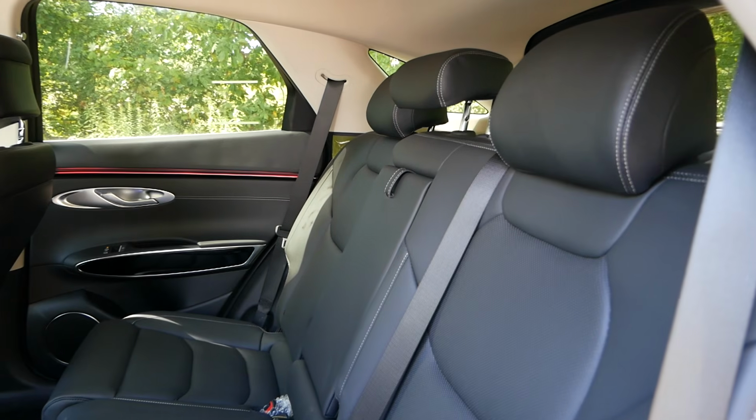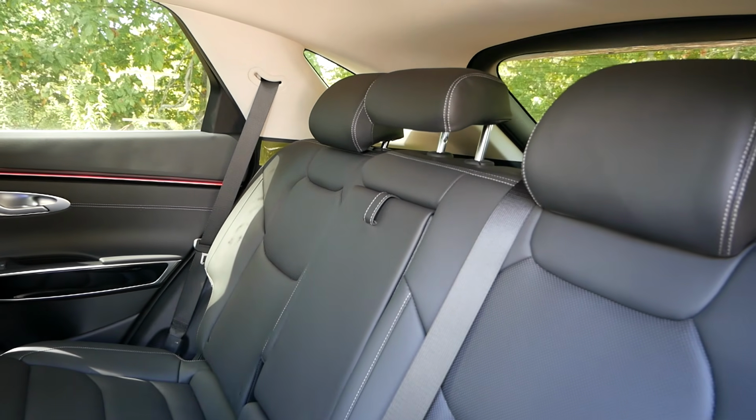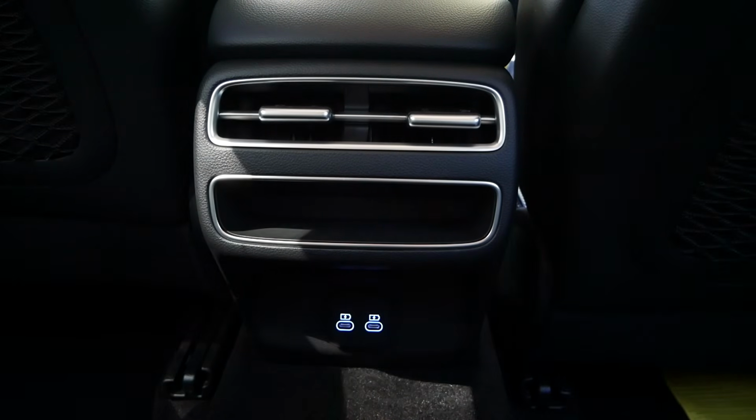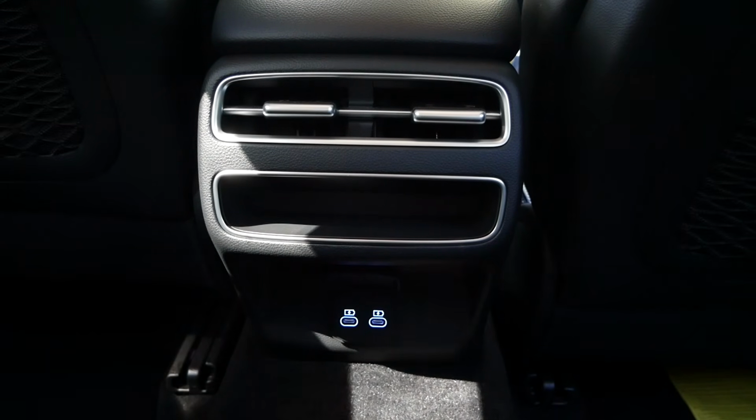Now, just like we saw up front, these seats are very supportive, and the bolstering is pretty good as well. Again, something that would be found in, say, a BMW X3, potentially an M Sport model, and Porsche Macan. So I do like the direction that Genesis is moving in here. I think it's the right decision as well with this market being so overly saturated. You got to be unique. When it comes to the amenities, you do have 2 center-mounted air vents to go along with 2 USB-C inputs. And then to round out the second row seating area, you do get a center armrest with 2 cup holders.